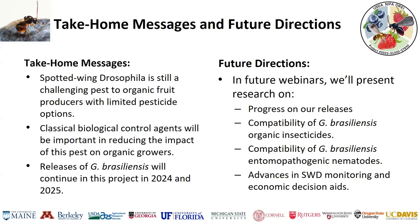We're also going to be looking at the compatibility of Ganaspis brasiliensis with organic insecticides and those behavioral controls that Ash introduced to us earlier. We're looking at the compatibility of Ganaspis brasiliensis with those other natural enemies that Kent highlighted, such as entomopathogenic nematodes. And then another part of the project will be advancing those SWD monitoring tools and economic decision aids, which again, we'll hopefully share with you in the future and future webinars associated with this project.